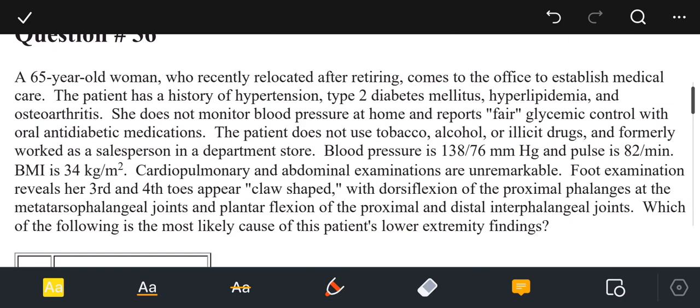Then question number 36. A 65-year-old woman who recently relocated after retiring comes to the office to establish medical care. The patient has a history of hypertension, type 2 diabetes mellitus, hyperlipidemia and osteoarthritis. She does not monitor blood pressure at home and reports fair glycemic control with oral anti-diabetic medications. The patient does not use tobacco, alcohol, or illicit drugs and formerly worked as a salesperson in a departmental store. The blood pressure is 138/76 mm Hg and the pulse is 82 per minute. The BMI is 34 kg/m2. The cardiopulmonary and abdominal examinations are unremarkable.